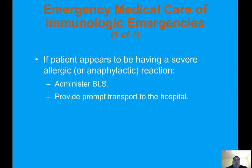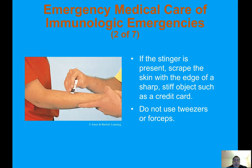So, emergency medical care of immunologic emergencies. Patient appears to be having a severe allergic or anaphylactic reaction. Administer BLS. Provide prompt transport to the hospital. If the stinger is present, scrape the skin with the edge of a sharp, stiff object such as a credit card. Do not use tweezers or forceps.